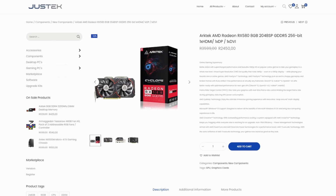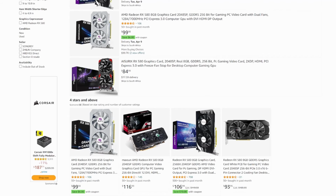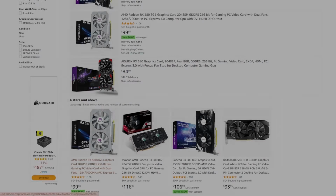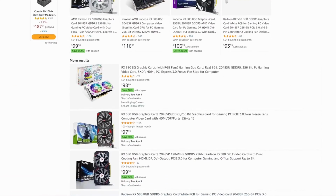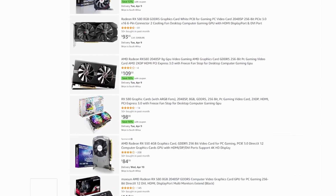To give you an equivalent in US dollars, 2,450 Rand is $129.24. If we look at Amazon, you can pick up these cards for cheaper. We just don't have access to these brands unless we buy from Amazon. Including delivery, it works out a little bit cheaper, but overall with some of the other cards that they've got, it would work out more expensive. So it's a give and a take type situation. Including delivery, you're pushing about the same price if you buy from Amazon.